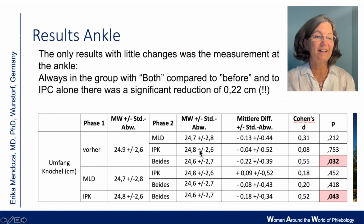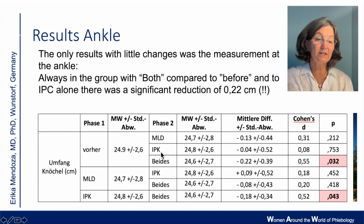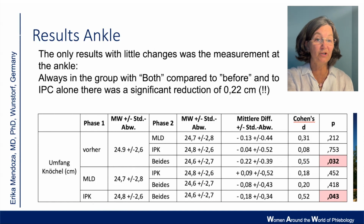astonishingly equal. And if you look at the standard deviation of the differences, you see that the middle differences between the groups were really irrisory. This is centimeters, 0.13 centimeters. The only one statistically significant was the perimeter at the calf, at the ankle, compared both to before treatment and compared to only IPC, but we are talking about 0.22 centimeters. So this is really not a clinically significant reduction in difference.